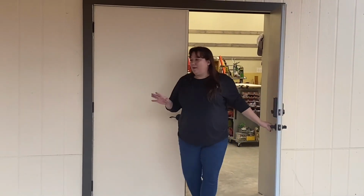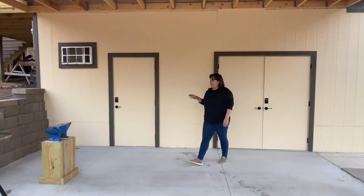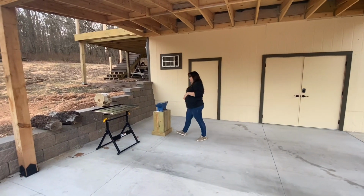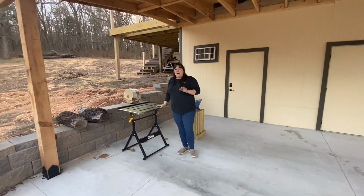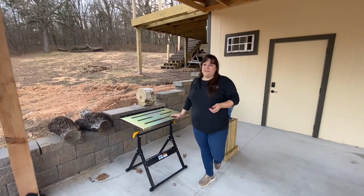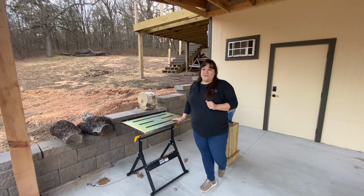All right, so out here is what we're referring to as the metalworking area. We've got the forge that will be set up out here as well to go with the anvil. And then we've also just assembled the welding table. So this is where we're going to be doing those kind of things so that we don't have to worry about all the sawdust that is inside the shop.